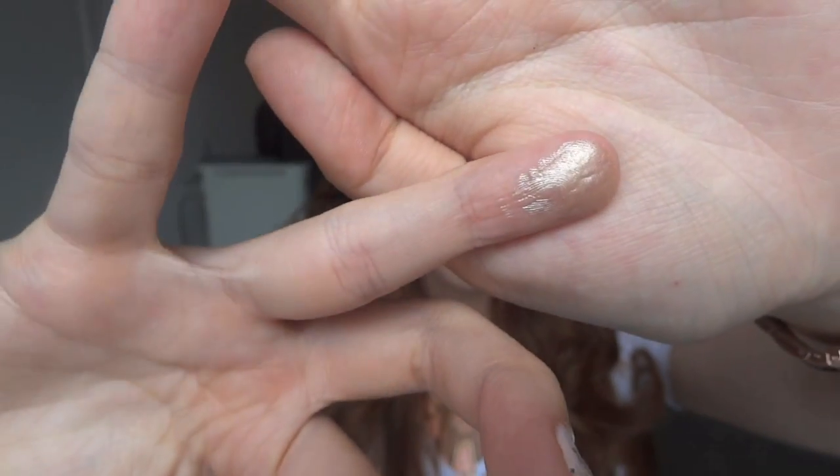These are so pigmented, and I think this will last a while, so you can use this to highlight your cheekbones, or I think on your eyes or in your inner corners it'll be really pretty and bright. So yeah, they're super pigmented. I think this would flatter pretty much anyone's skin tone.